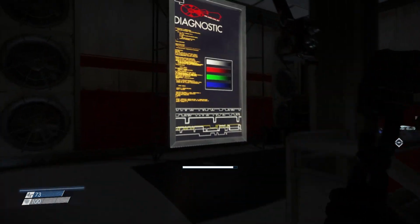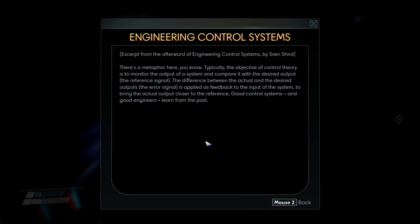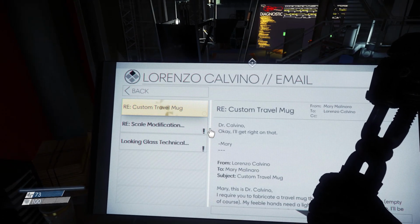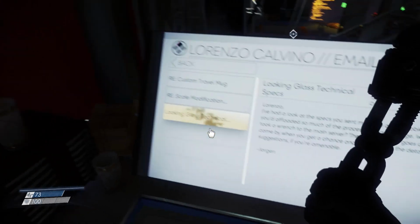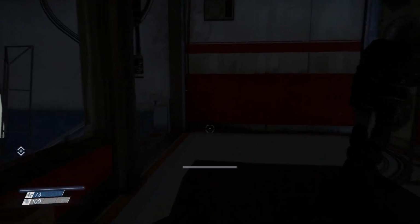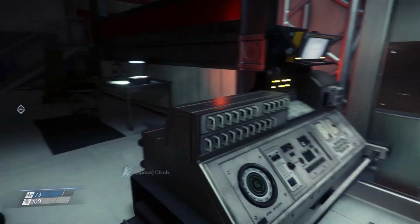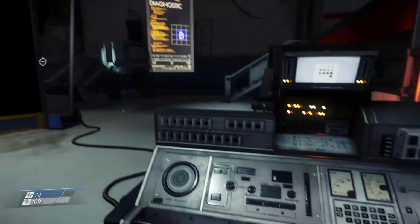I just want to inspect this area or have a little look around first before we do anything, just in case things go wrong. Engineering control systems. I doubt we need to know about that. Spare parts. A fried hard drive. Emails, even, not files. Custom travel mug. Not important. Scale modification. Not important. Looking glass technical specs. Okay. Again, did not seem important. So, we need to get power to this, which comes over here. Generator. Power on.